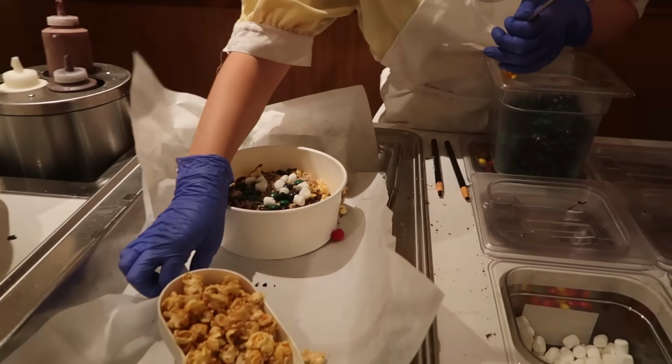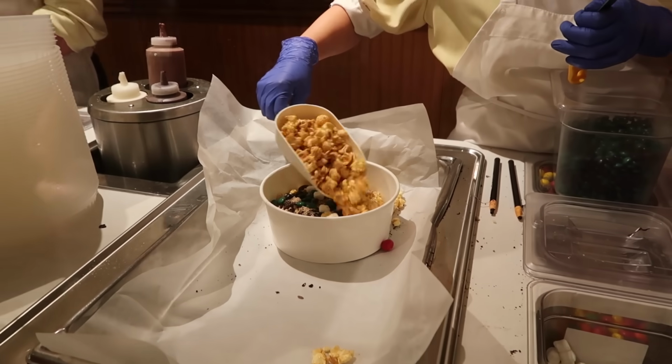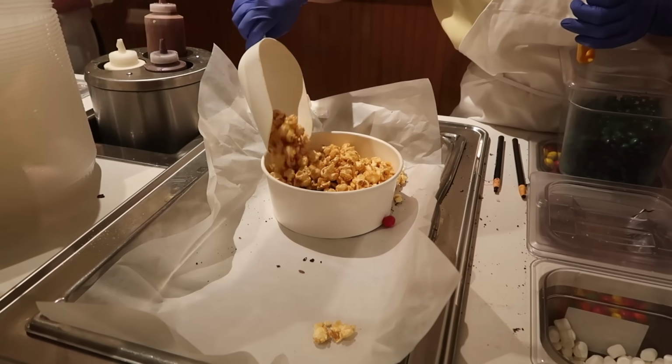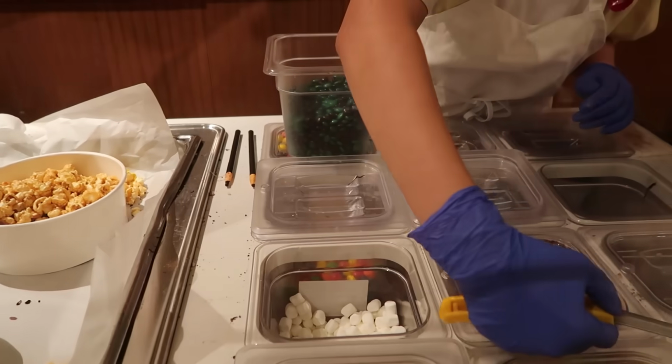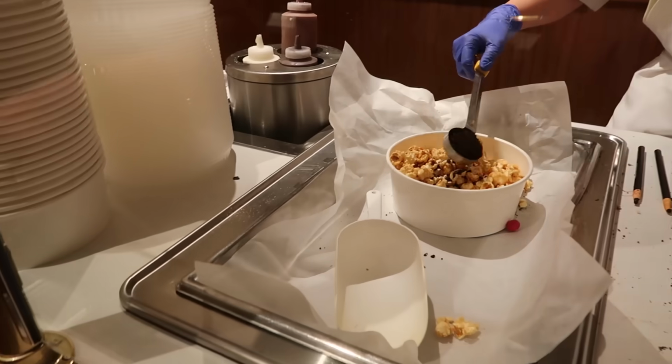I have a feeling it's gonna be a little too sweet for me. I tried to see if I could substitute the caramel corn for butter popcorn, but they said I wasn't allowed to do that for this mix, so I got it as it comes, and we'll see how it is.